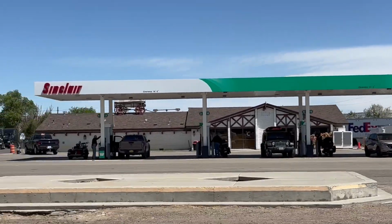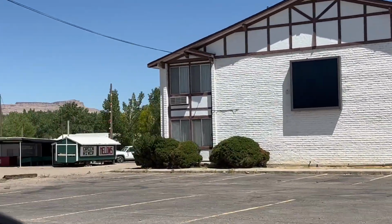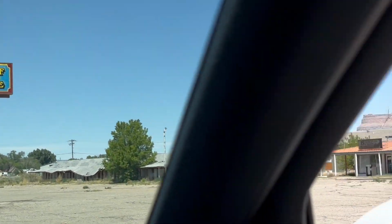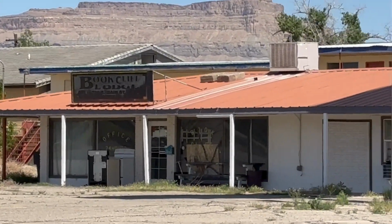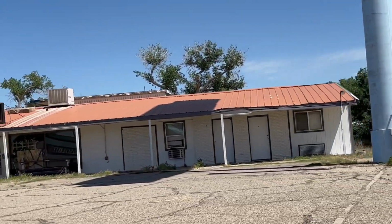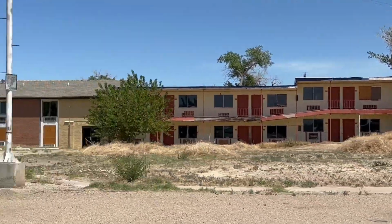There's of course a couple of gas stations in town that are booming. That's because there's no other gas stop on I-70 for 100 miles. That's the next closest one. So, places like the Buck Cliff Lodge, that probably used to be a real nice stop for people using the I-70, an overnight stopover. But now it's just sat in decline and empty. Just derelict.